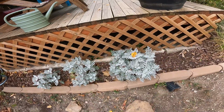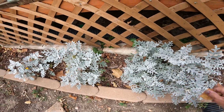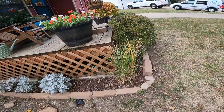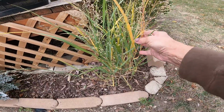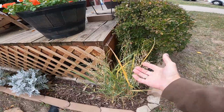My Dusty Miller is always looking pretty. She's supposed to be an annual, but it comes back every year. We just must have the right weather for it. This is getting pretty. I just love when this gets dried out and it's just really pretty. It looks like little sparkles.